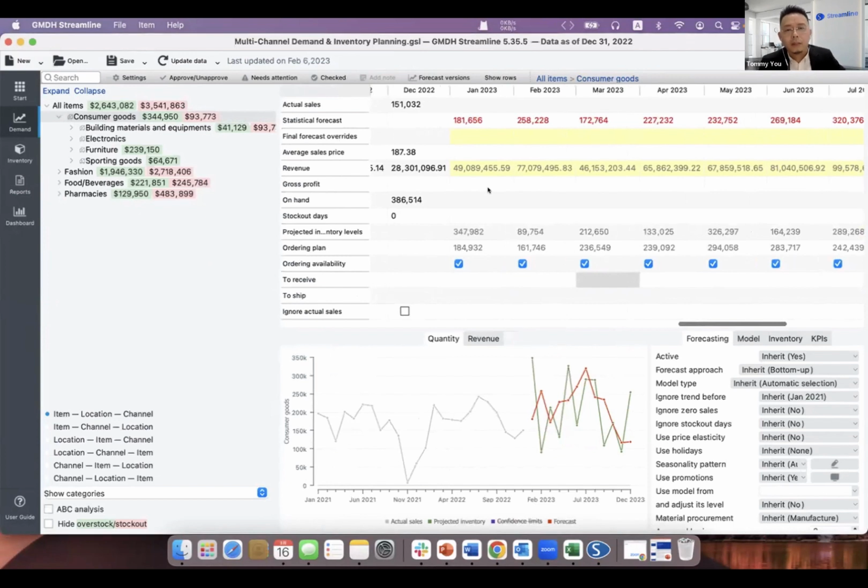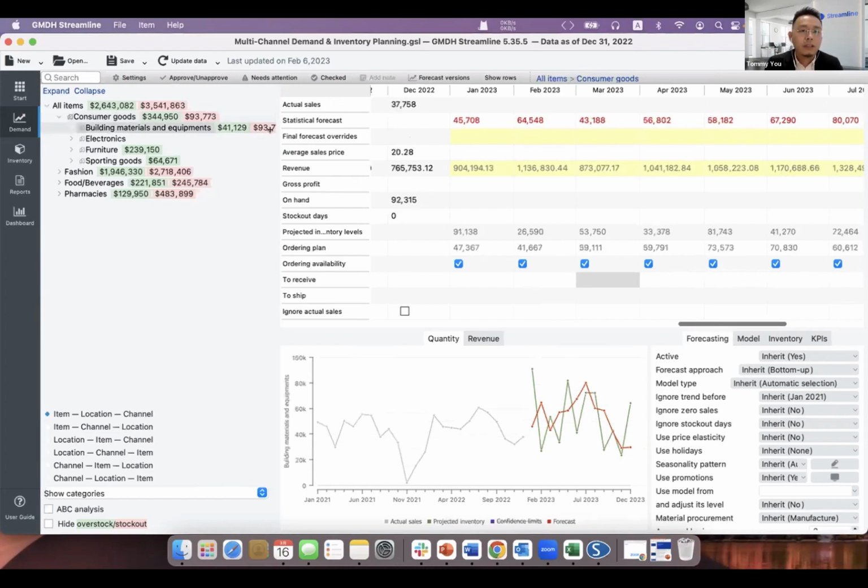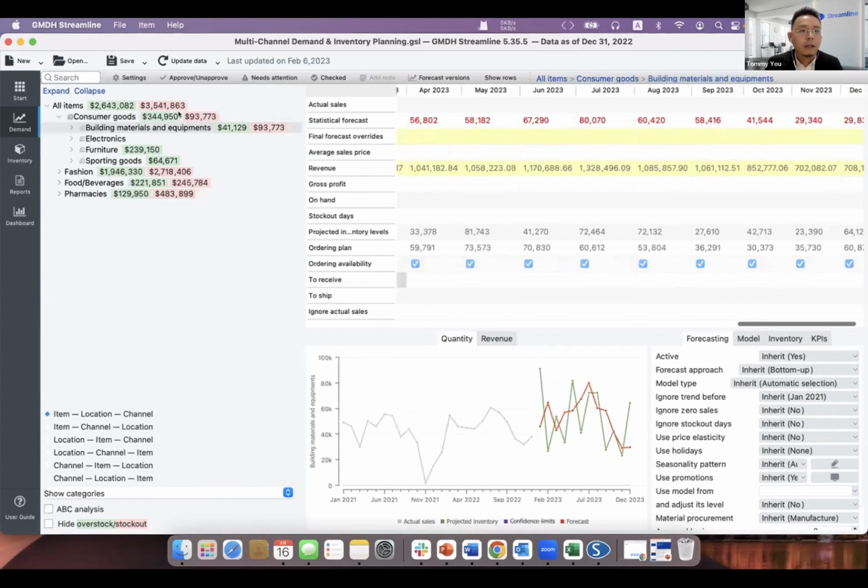So as we know, suppose we are in the process of sales and operation planning. We will take a scenario to think about the impact on the demand side and the impact on the supply side when we have an assumption of change. For now, I just take an example for consumer goods.